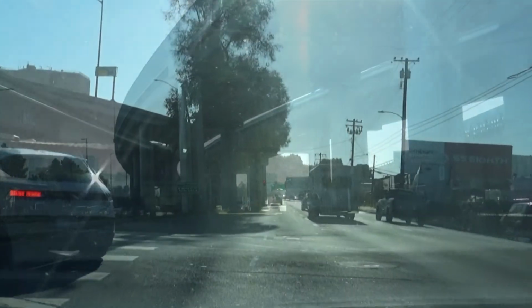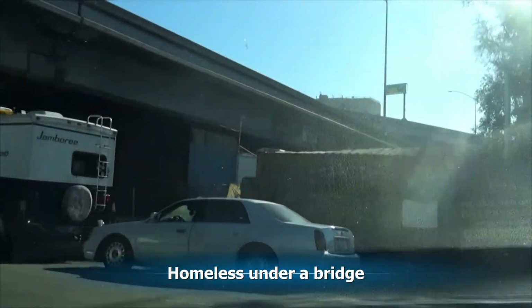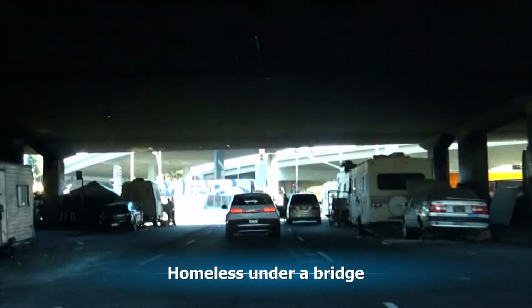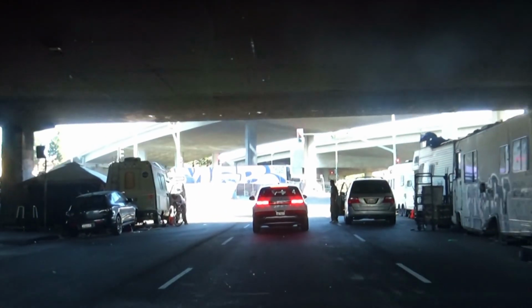As is fairly common in California, a homeless encampment is under the bridge. They use these motor homes as places to live in also.